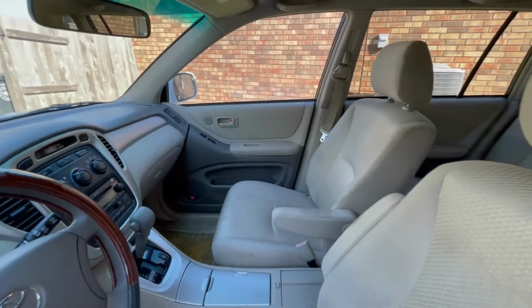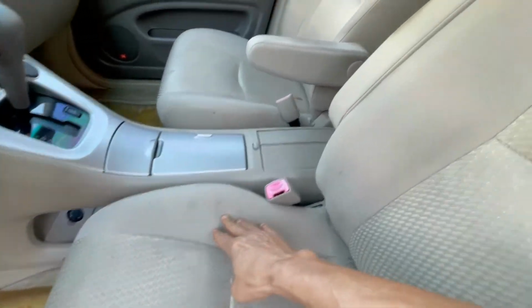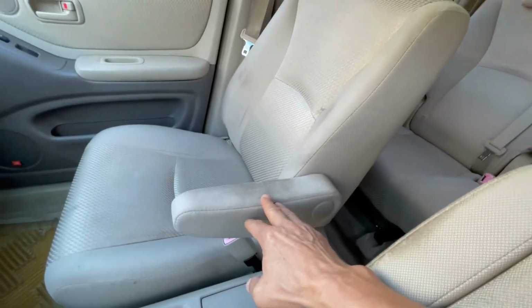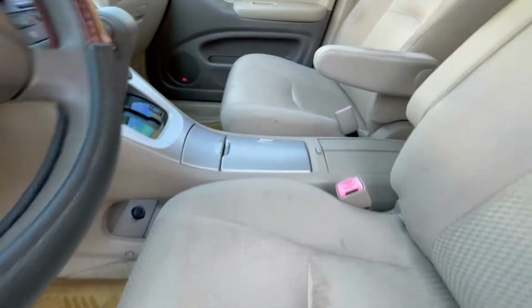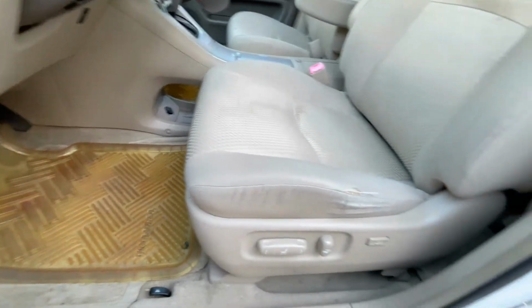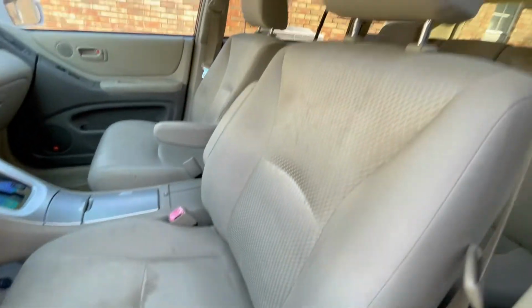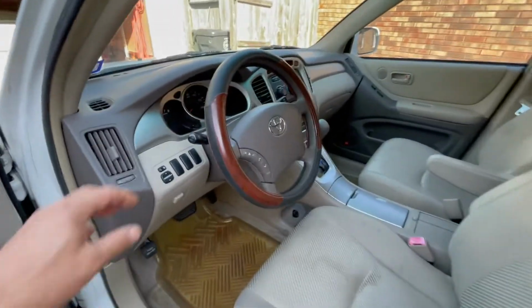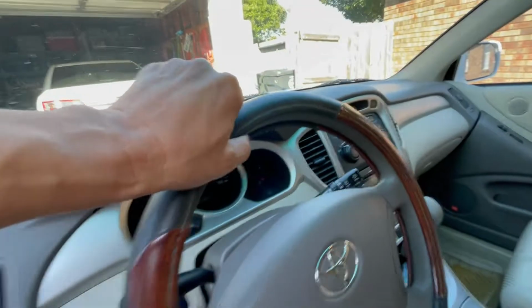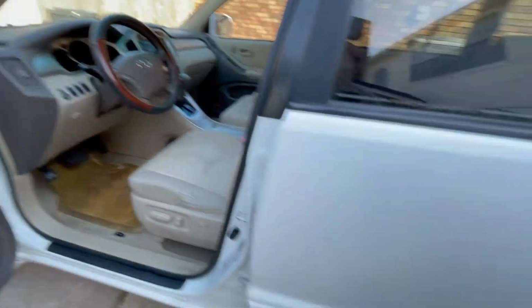The interior is in great shape, other than having some stains here and there, but I think I can clean that out and remove the stains. The only interior damage I see so far is just this small tear. Let me see if I can stitch that back together without making it look worse. Now this is a nice leather steering wheel cover, but it is way too thick, and I'm gonna remove this.